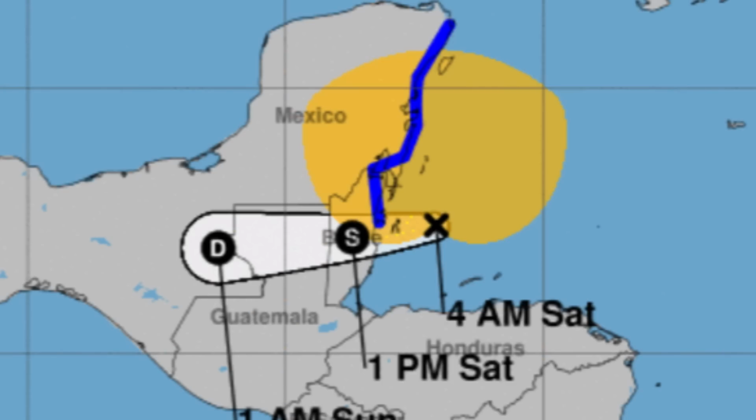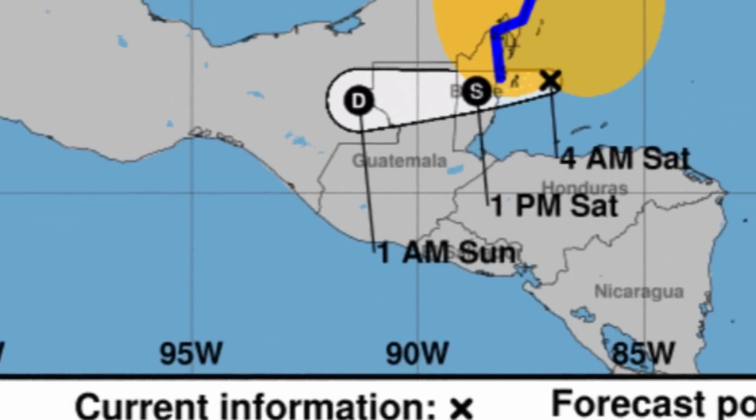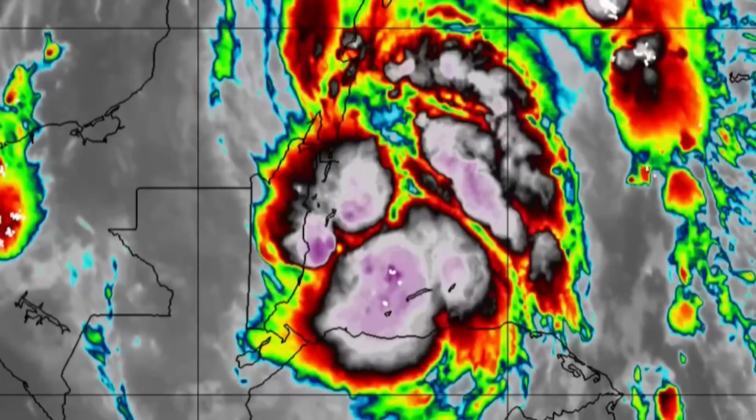And it's also not moving very quickly. It's accelerating westward at 9 miles per hour. So yeah, several hours before the system would make landfall. So again, guys, please take all the necessary precautions and stay safe as best as possible.